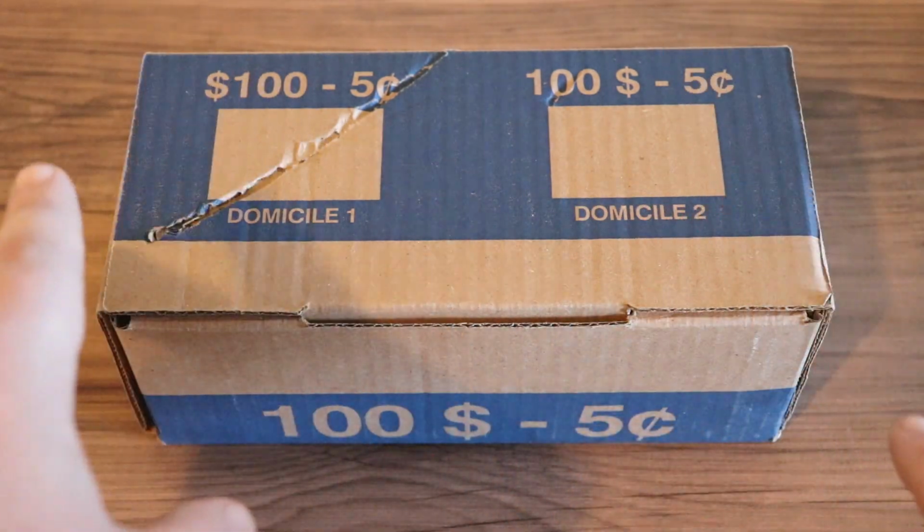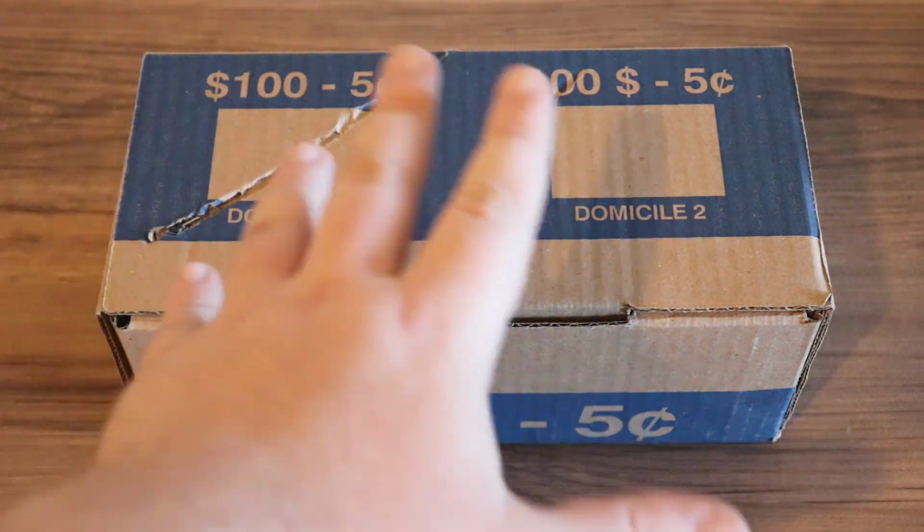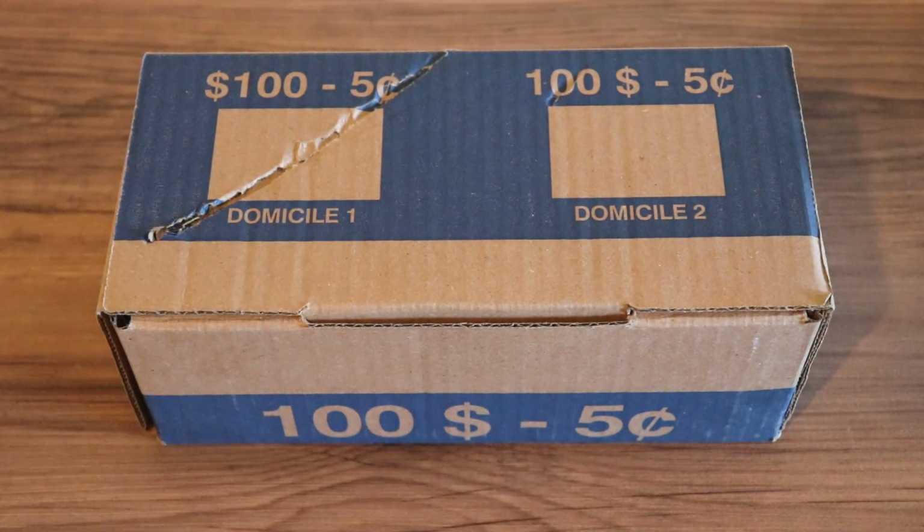I'll see on Facebook people asking all the time, should I hold on to these rolls or turn them into the bank? I say definitely hold on to them, but if you want to turn them into the bank, just let me know where and when, and I will go pick them up for face value, no problemo.